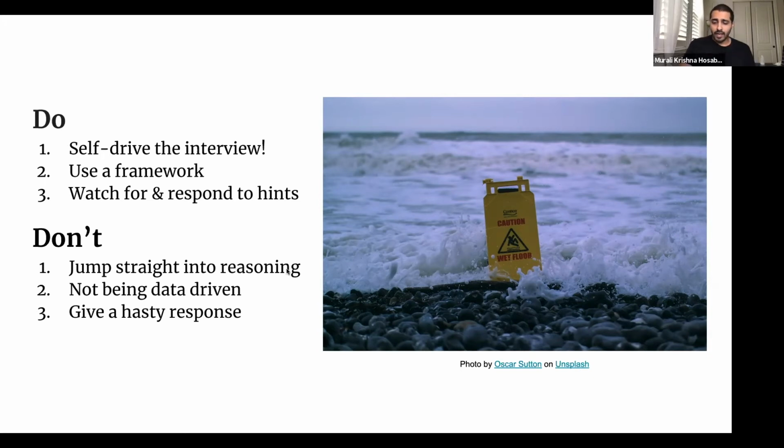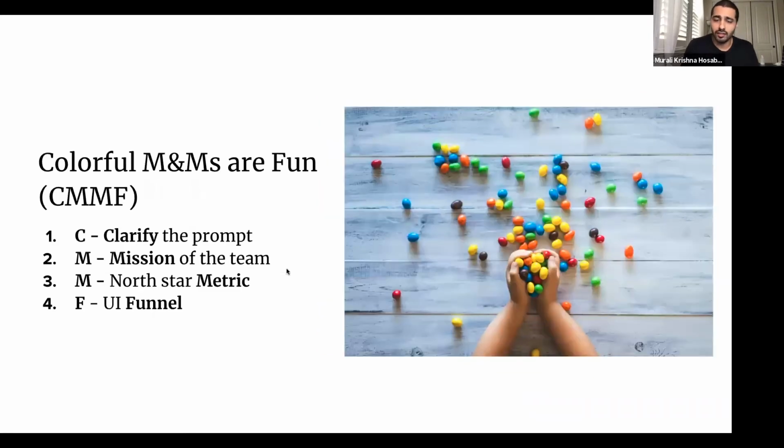All right, so I think with that, let's actually talk about the whole core of this presentation, which is what are the 4 steps in answering an execution interview question. This is the framework that I like to use. I call this colorful M&Ms are fun. It's just a way for me to remember the aspects of the framework. So there's really 4 parts to this.